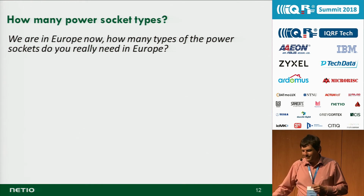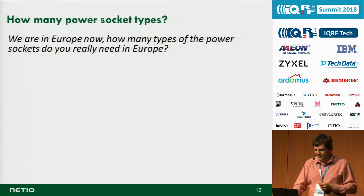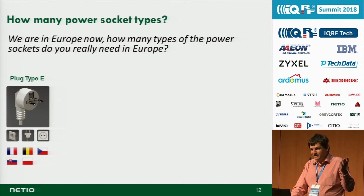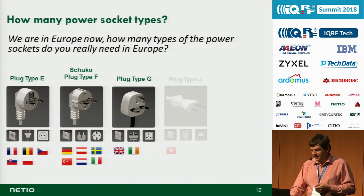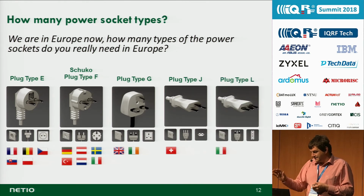The power sockets are a bit tricky, because until I was in this business, I never took care which power socket is in which country. Here in Europe, we have plug type E, which is popular in Czech, in France, in Poland, more or less. We have the most popular Schuko, German type. Then we have a British power socket, which everybody knows. A Swiss one, which is totally different from anything else. And the last one is Italian type L, which may not be necessary.